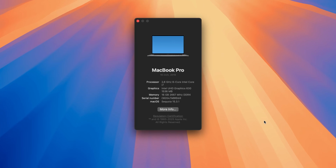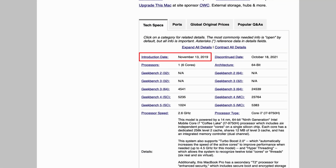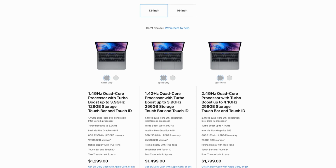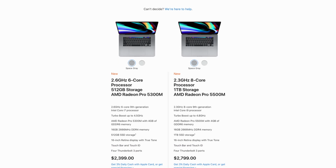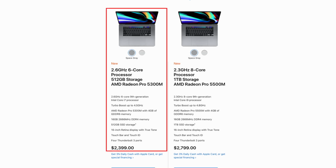Subject 1, the late 2019 MacBook Pro, was released back in November 2019. Looking back at the available models and price for it on the archived version of Apple's website from beginning February 2020, we can see the following. There was a 13-inch variant equipped with an Intel Core i5 and two versions of the 16-inch variant, one with the Intel Core i7 and a more powerful version with a Core i9. The one we have here is that i7 variant, so more or less in the middle performance-wise. At that time, this machine was available for $2,399.